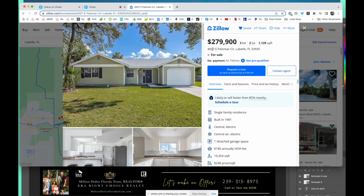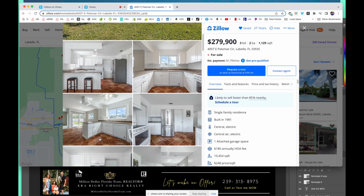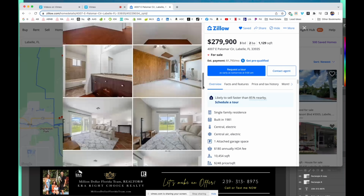So let's talk about this house in LaBelle. It's for $279,900. The reason why I like this house is because we're talking about a nice community out in LaBelle. You get more bang for your buck with a nice new starter home, but gorgeous features. I mean, look at these floors.